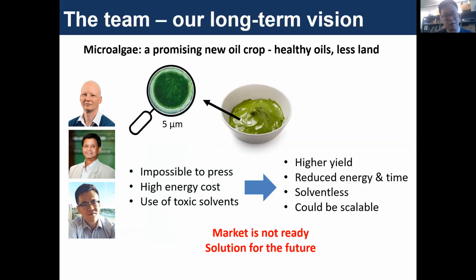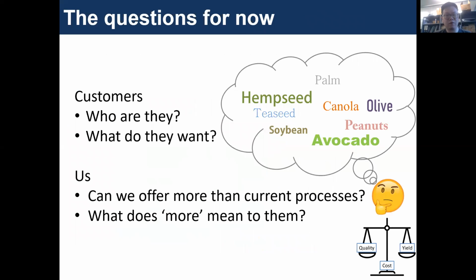Our team found a potential solution for this mission impossible with a good recovery efficiency without using solvents. This could be promising and potentially helps to shape the future market. However, the market is not quite there so far. Therefore, we're here to find out who could be our first customer in the current market. What are the needs for them right now? What is our value proposition compared to other common processes? And can we offer more for them? What does more mean to the customer?